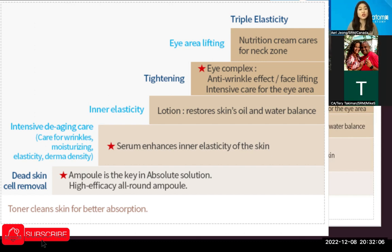What's the last product? Nutrition cream. So it's a bigger jar, and there are reasons why we need to use the whole 6 different products. Okay.